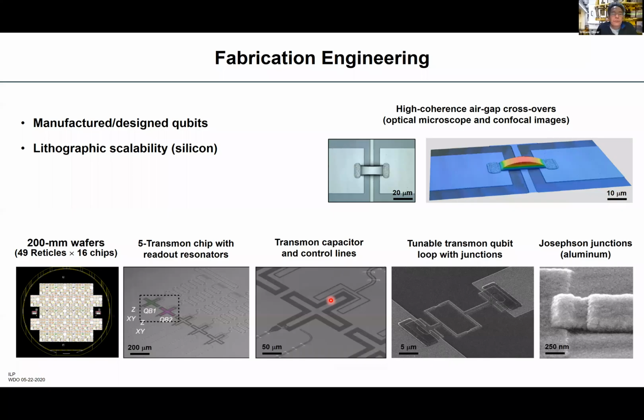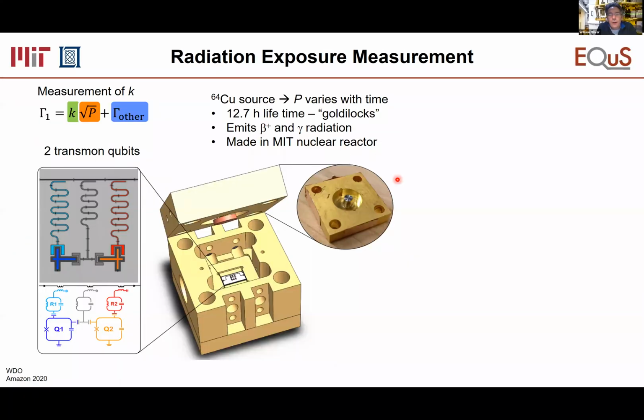takes us to do, it's long compared to the amount of time it takes us to do a T1 measurement. So we can basically do lots of T1 measurements under, roughly speaking, constant levels of radiation. But it's short compared to how long we can keep a dilution refrigerator cold, and we can run experiments for weeks and weeks. And so over time, we can see how the radiation decays.